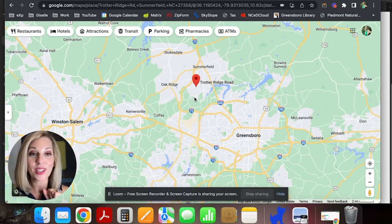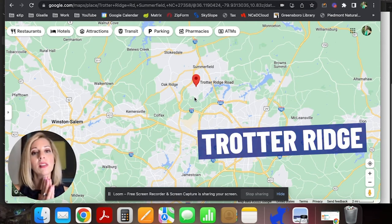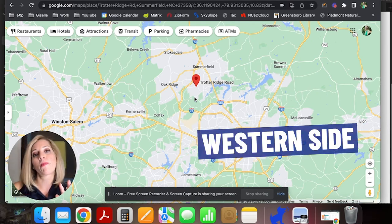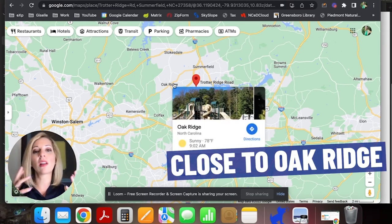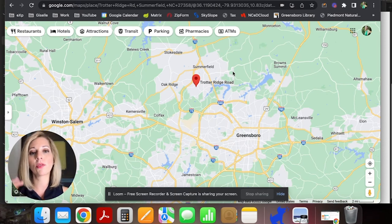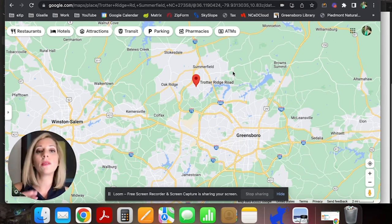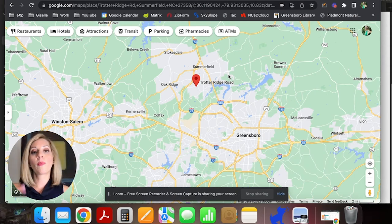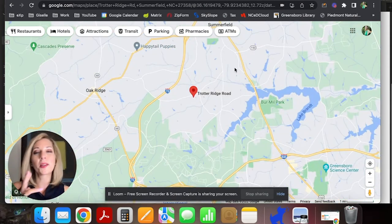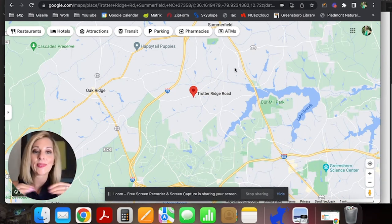So our fifth neighborhood and our final destination today is Trotter Ridge. Now Trotter Ridge is on the western part of Summerfield and is closer to Oak Ridge. So this one is different in a lot of different ways. Trotter Ridge has the least expensive houses of the neighborhoods I'm showing you today. Some of them are in the fours, and then they go up to almost the upper eights. But this neighborhood is still in the county taxes. All of them today are in county taxes, which, you know, I love to save money. So you get to save it that way.